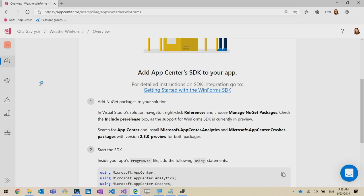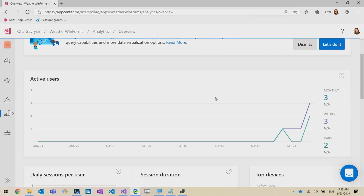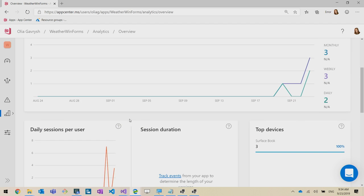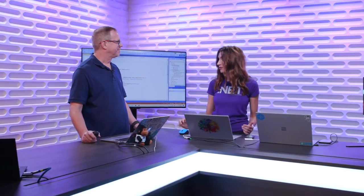So if we go here and we go to analytics, you can see some analytics. So you can see that I was testing that demo September 20 and September 23rd, just today. And you can see a few spikes. We will have another demo later today with Daniel and Matt that will go deeper and dive into all details of all the great features that App Center can offer.